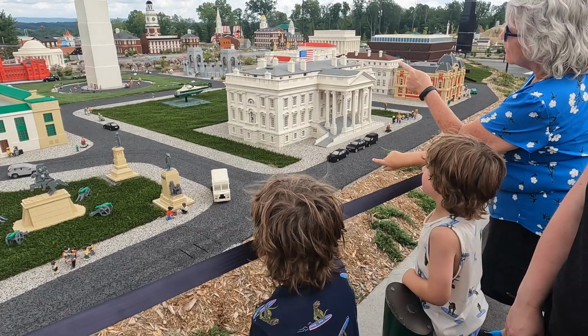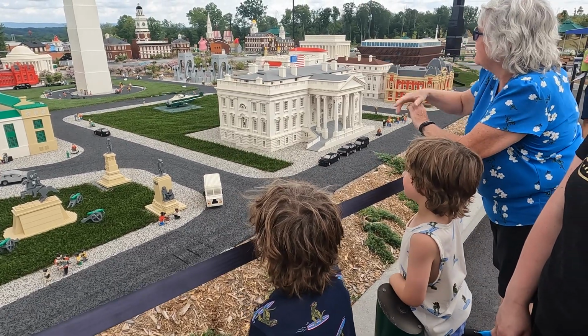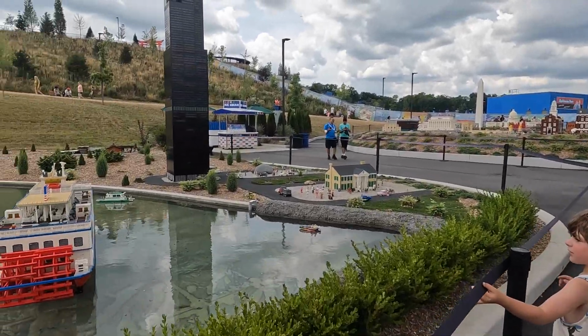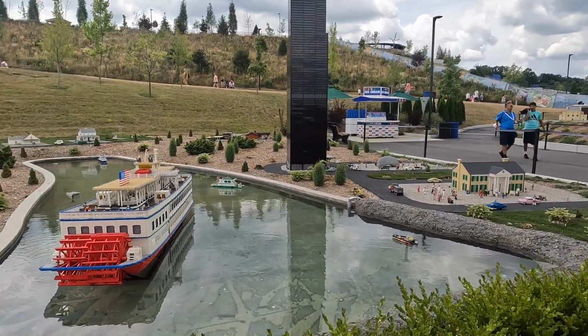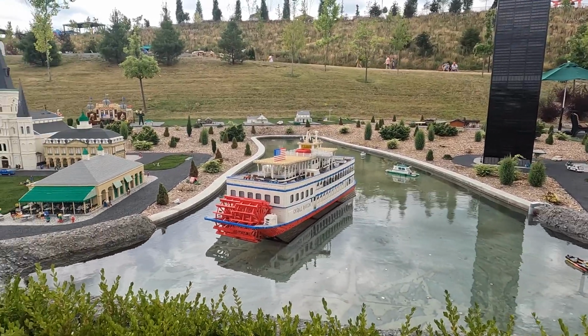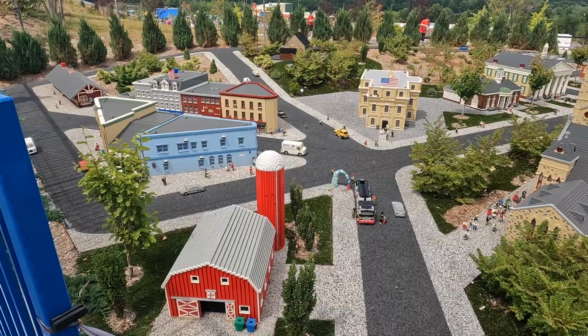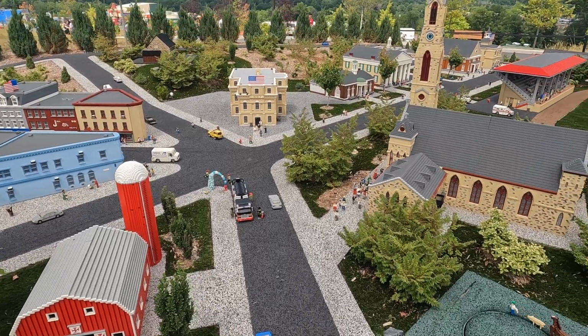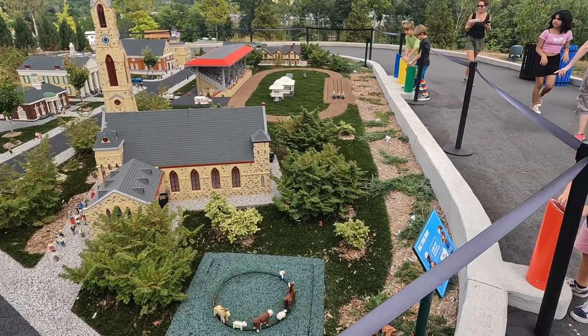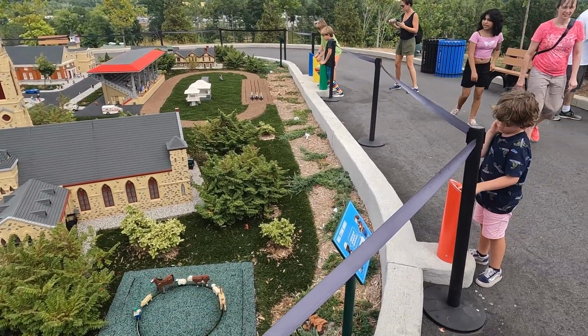That's Miniland, which is all of the city recreations and the little scenes. There's a whole bunch of interactive elements, as well as little hidden things within the scenes that you can try to find. So that one's fun, and it's usually the point that we are utterly exhausted, especially climbing back up the hill. And it gets pretty hot there too. There's not a lot of shade.